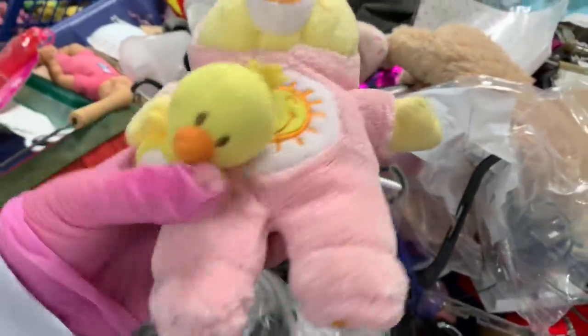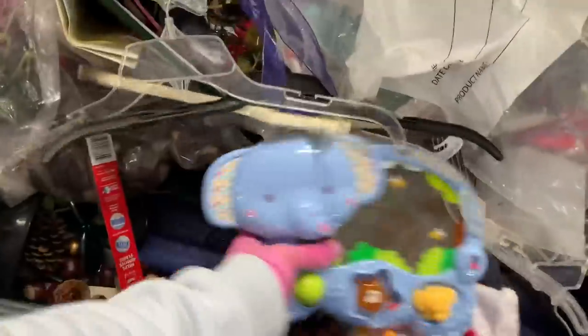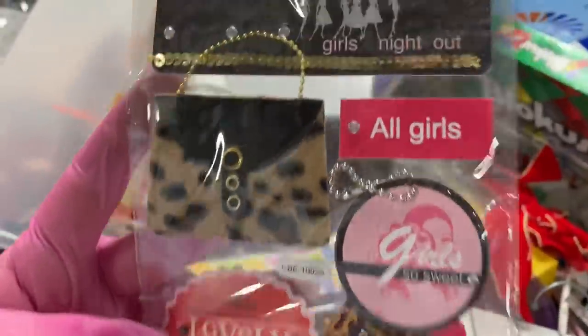Oh my gosh, a Care Bear and an Easter outfit. Love it. I love it. I want some more of it. I try so hard. I really need a budget. No, I don't know what the words exactly are to the song, but I love it. And I want some more of it. Oh, I love a nice sticker pack with Leopard, Girls Night Out. Hi.